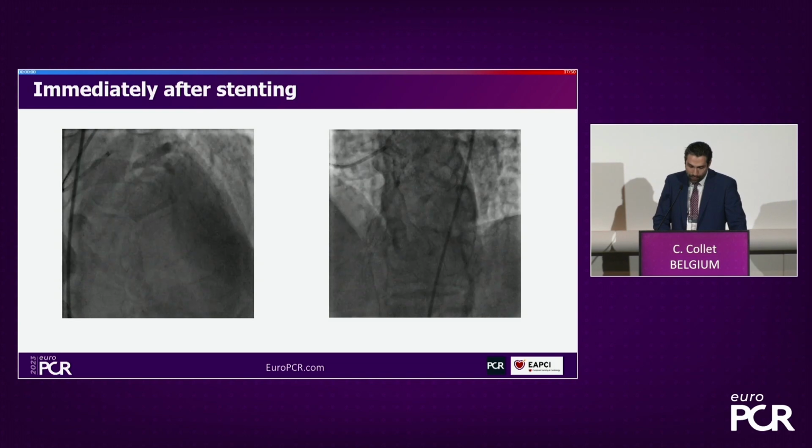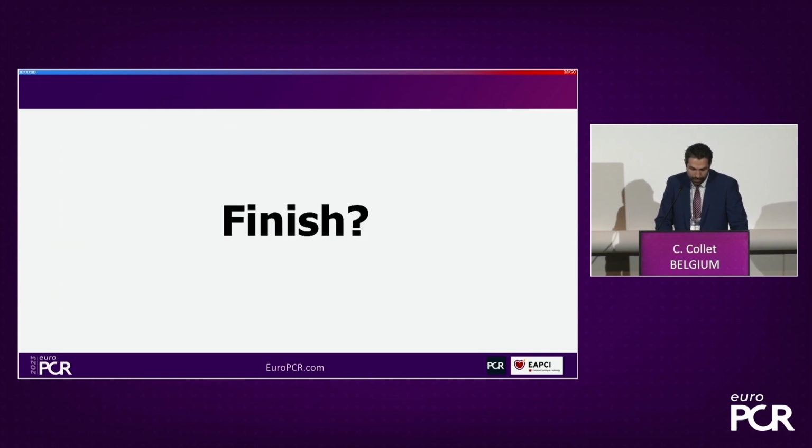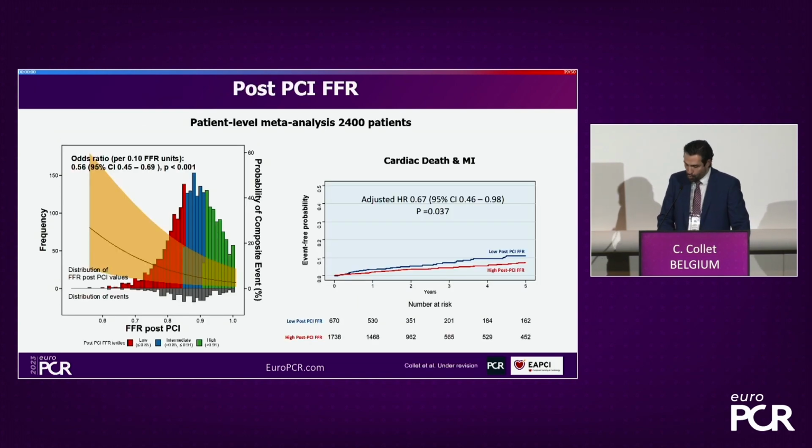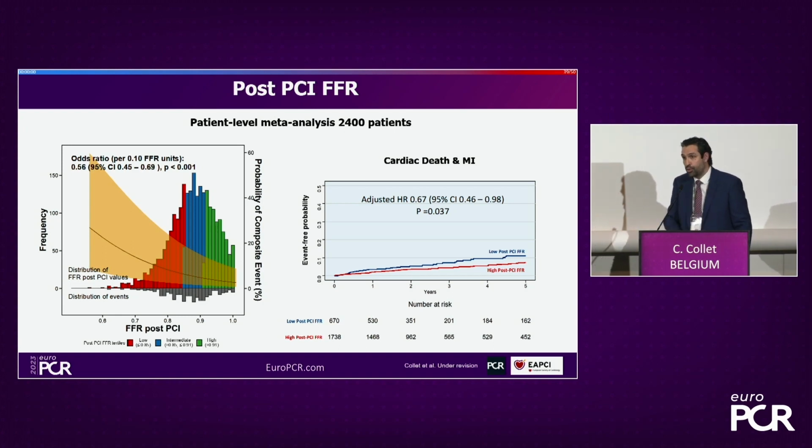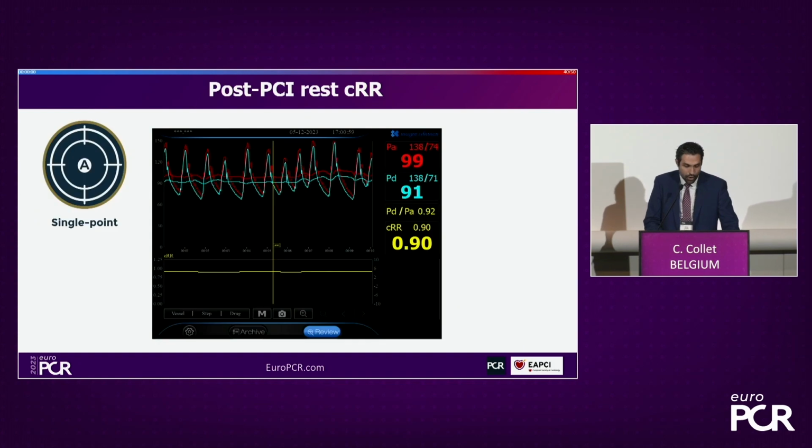So the wire was already there. We decided to check the post-PCI CRR. Why? Because we know that patients that end the procedure with a low post-PCI CRR have a higher chance of dying or having an MI in the follow-up up to 5 years, and this is a continuous risk proportional to the post-PCI CRR value. So we measure post-PCI CRR. This is, again, CRR 0.90. So again, it didn't change. It was 0.90 before, it's 0.90 after.